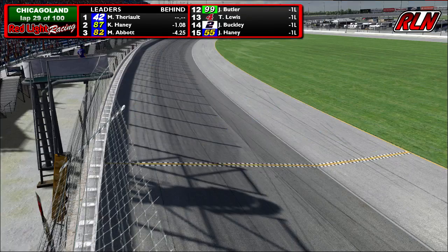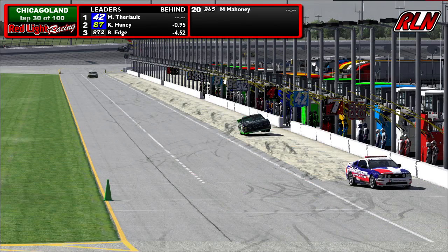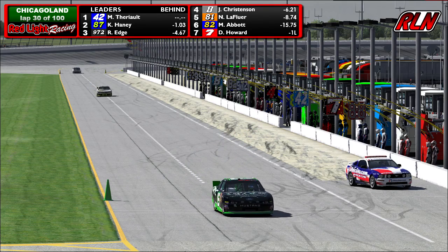We're listening to the radio chatter. We got a couple more cars. Nate LaFleur drives by pit entrance. Was that LaFleur who wrecked in the pit entrance? He did not wreck. He just drove by. He didn't get it slowed down. I see.